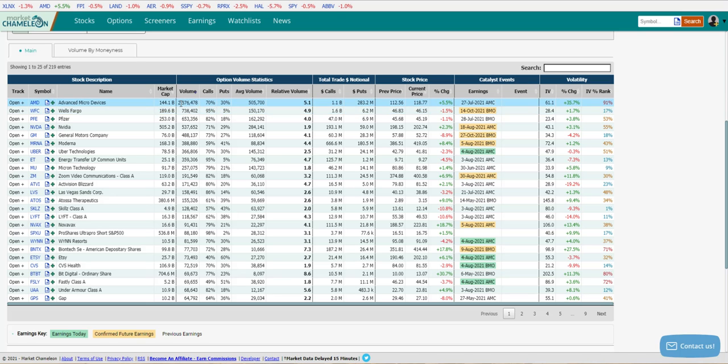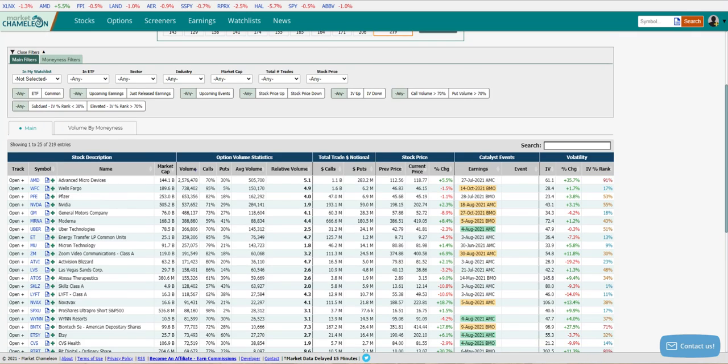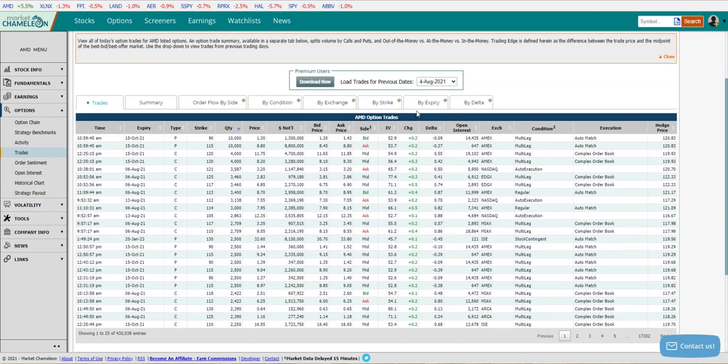Over 2.5 million today. That's 5 times the average. You could see 70% on the call side, which is generally a bullish sign. A lot of people probably buying calls because it just keeps going up. So what we like to do in that case, of course, is look at some of the trades here, and again, sorted by quantity to see what some of the big block trades are.